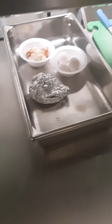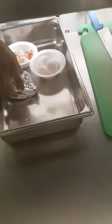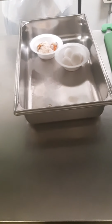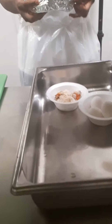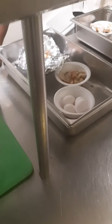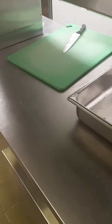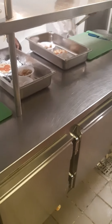Today's baskets, we have fresh conch, eggs, and we have a secret ingredient inside the foil paper. What could it be? Pepperoni pizza. Oh, man. All right, so we got one more mystery ingredient to add to the side. And everyone must incorporate it into their dish.